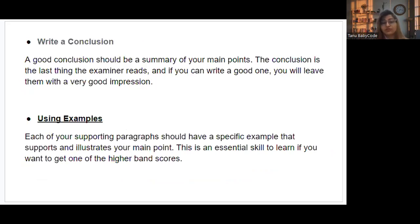Next is write a conclusion. A good conclusion is always a summary of your main points. It's a gist, and it is the last thing which is going to be read by the examiner. And if you write that well, you will leave them with a good impression, right? So that means you will have a better score, a higher score. So make sure whenever you write a conclusion, it should be good enough, right?